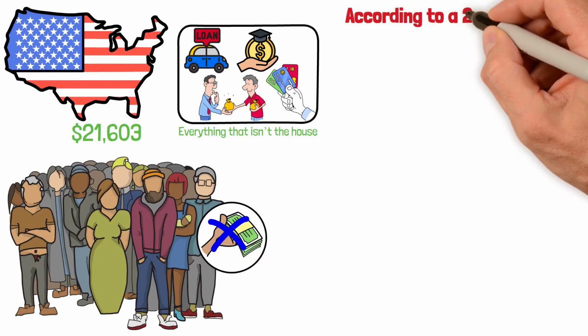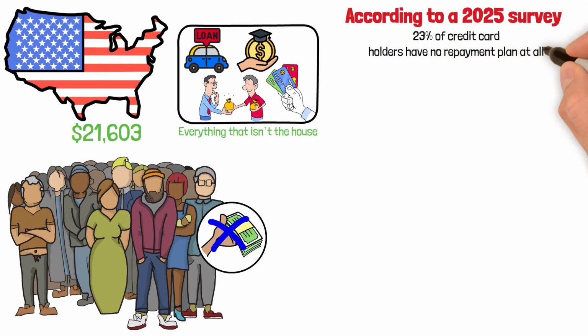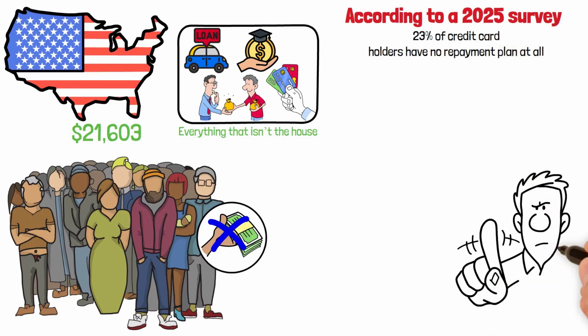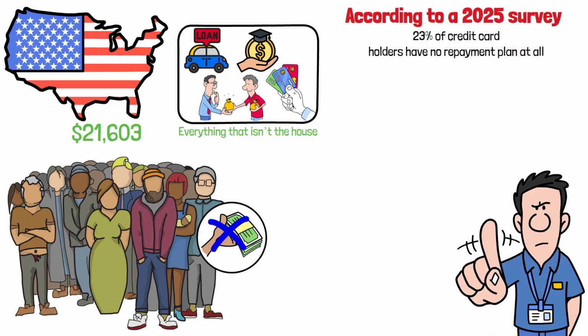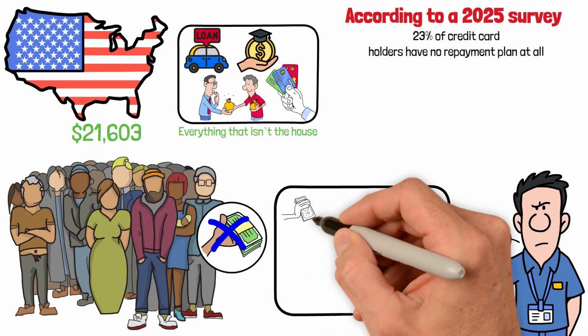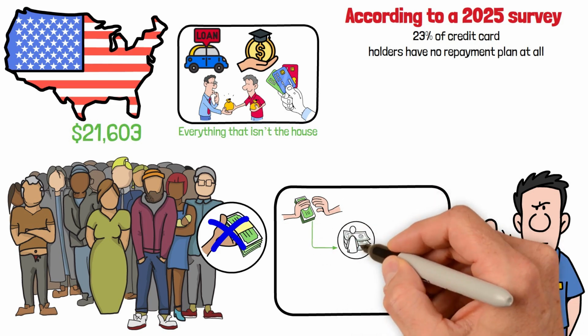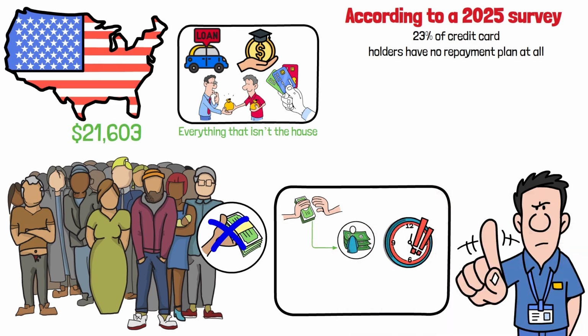According to a 2025 survey, 23% of credit card holders have no repayment plan at all. Not a bad plan. No plan. Today, we're going to fix that. Specifically, we're going to build the framework for paying off debt fast on a regular salary, where fast means years off your timeline, not decades of minimum payments.